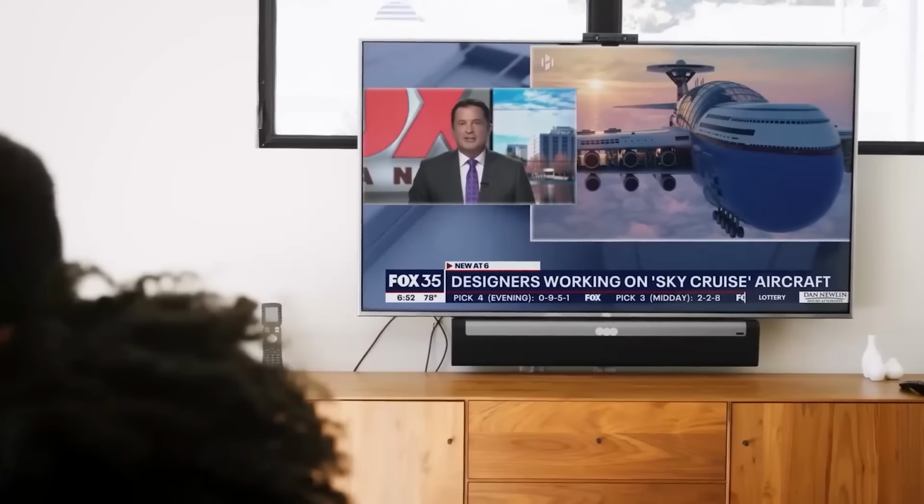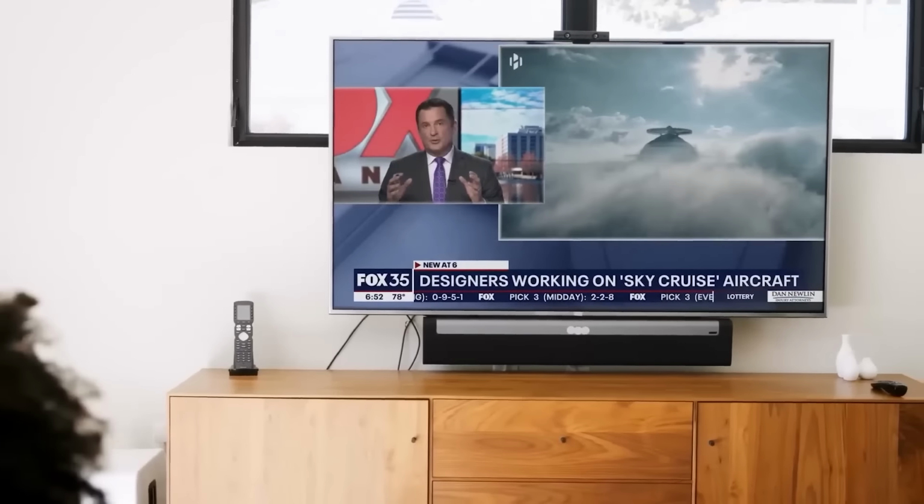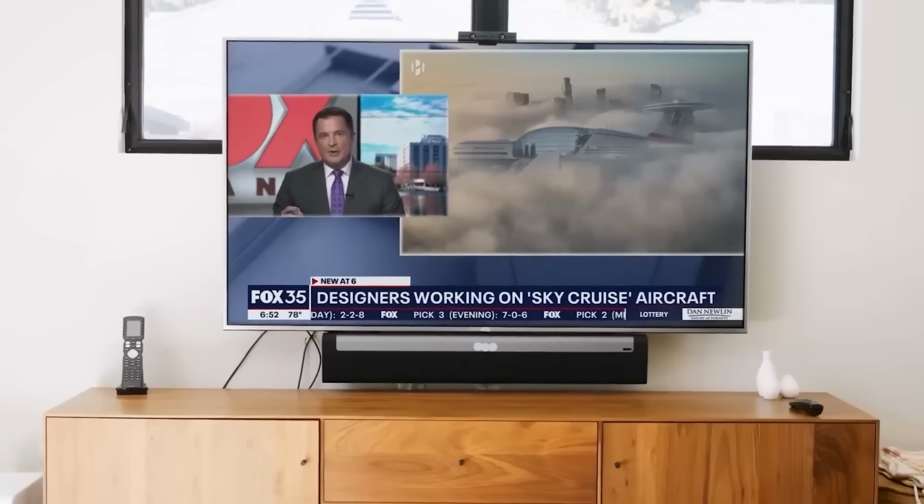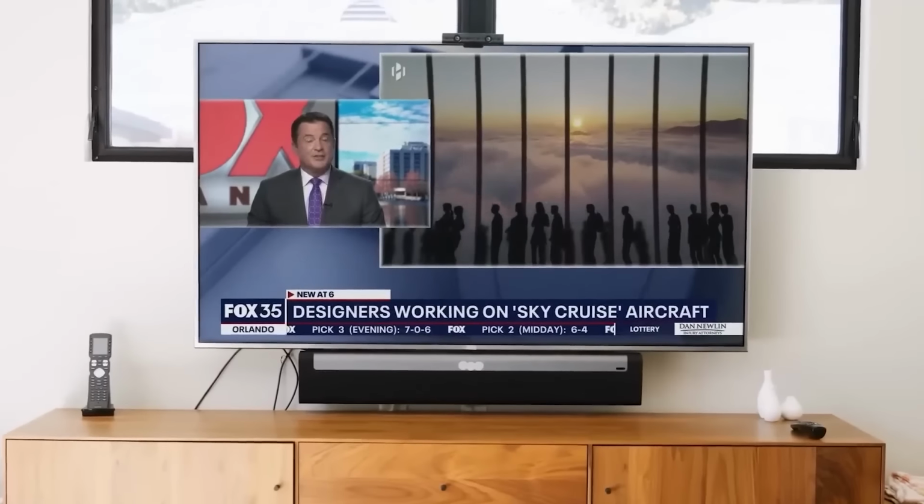All new at 6, you might soon be able to go on a sky cruise. Designers are working on a new aircraft that uses 20 nuclear-powered engines and artificial intelligence to fly around.